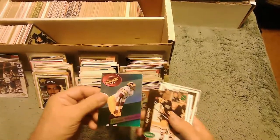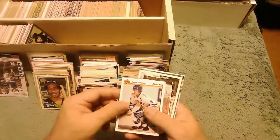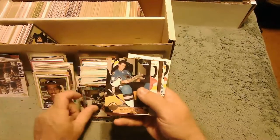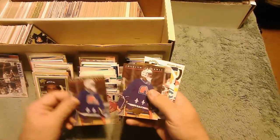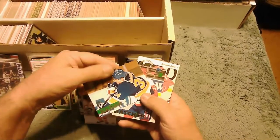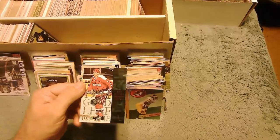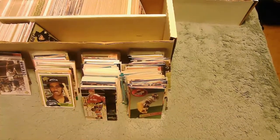Jeremy Roenick, Tyrone Wheatley, Joe Juneau, Pavel Bure, Matt Sundin, Mario Lemieux, Chris Pronger, Mario Lemieux, Eric Lindros again, Kevin Hatcher, 94 Gold Leaf rookie, Pat Peak. Oh my goodness.